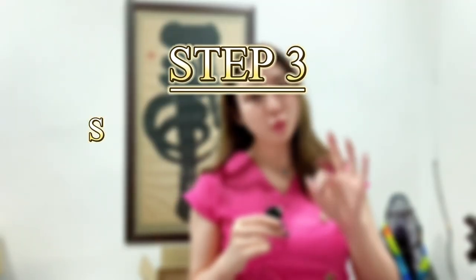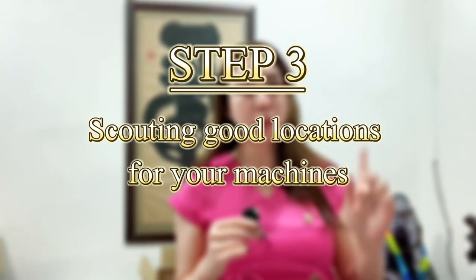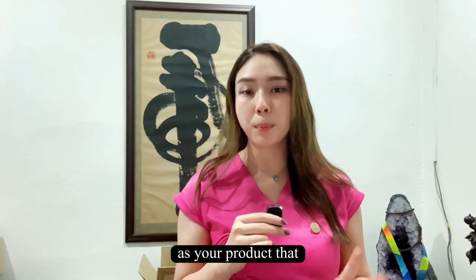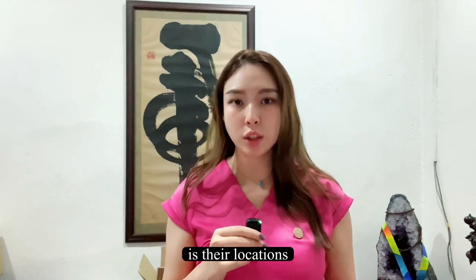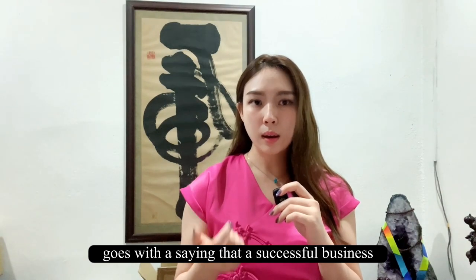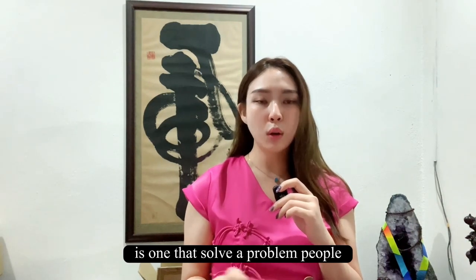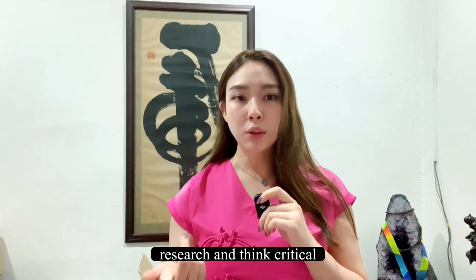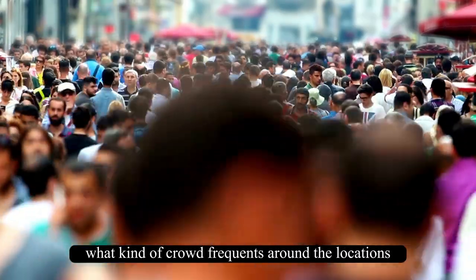Step 3, scouting a good location for your machines. That's a very important part. If anything is as important as the products that you sell in your vending machine, it is their locations. Strategic placement is critical to ensure your vending machine business success. This goes with the saying that a successful business is one that solves a problem for people or serves their needs. Research and think critically about the people that you're targeting. What are their requirements and what kind of crowd frequency is around the locations?